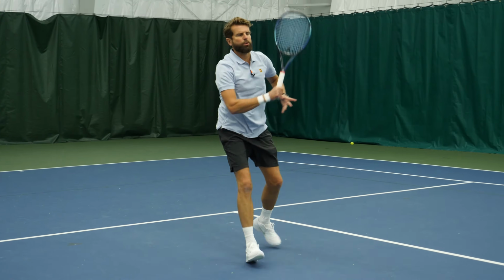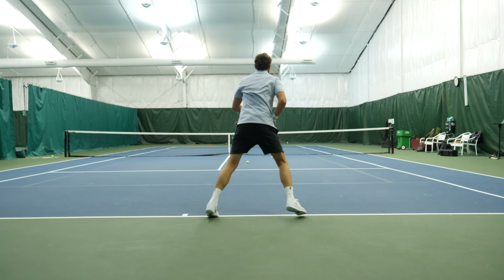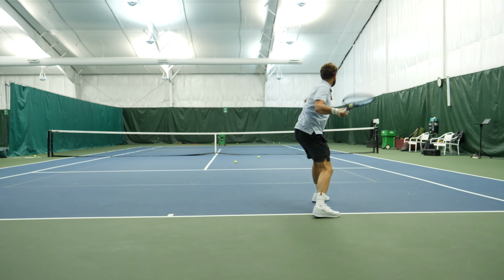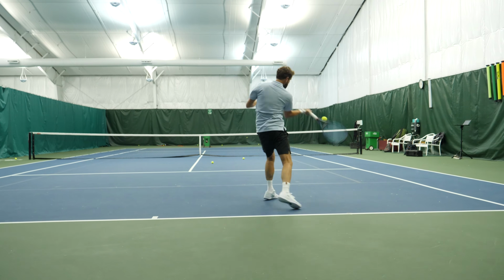This happens in volleys and serves as well. And tennis shoes are designed to have extra support, extra durability up through the toe area, where you're not going to have that at all with a running shoe or a cross trainer.